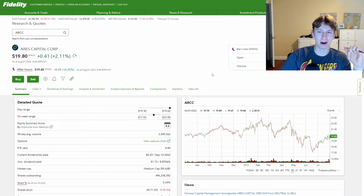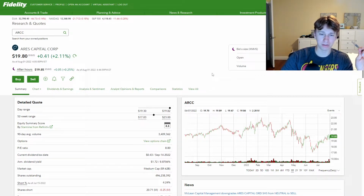My favorite dividend stocks. These are stocks that I am putting in my Roth IRA for the long term and that I really like. So I'm going to try and give you a quick rundown on the DD that I've done on these stocks, why I like them based off of their financials as well as their charts. And so we'll just jump right into it with our first one.